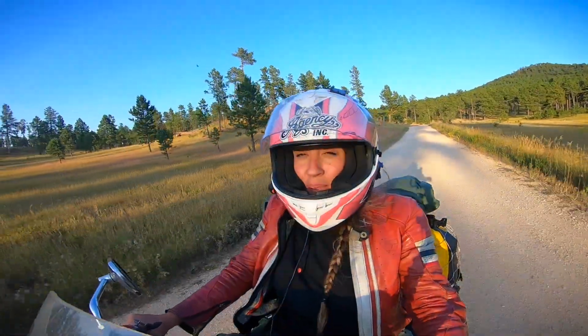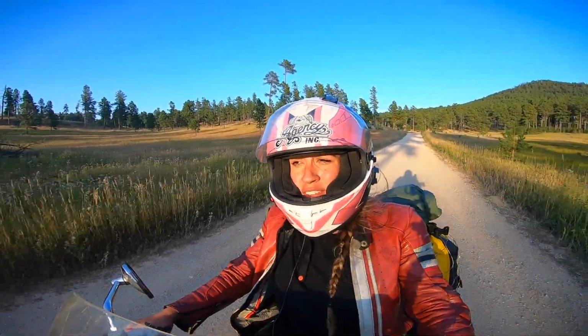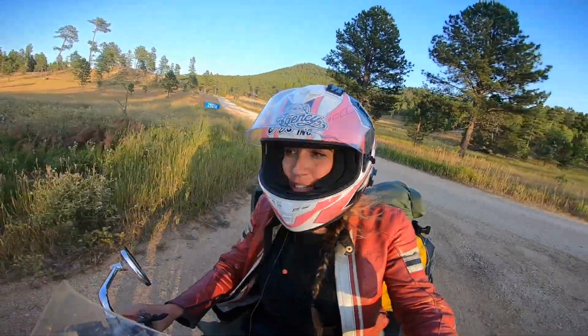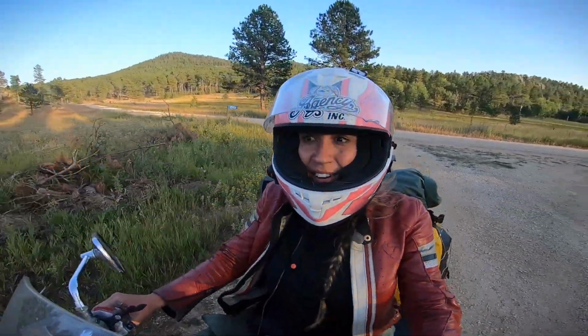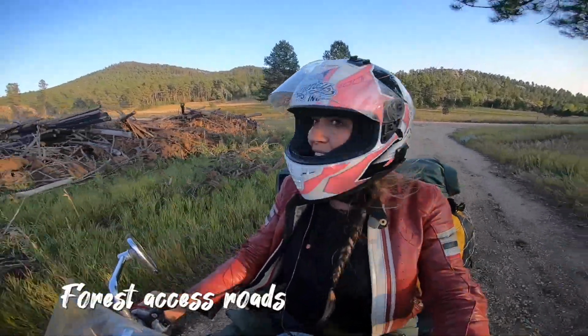I've had people ask me how I pick dispersed camping sites. Well, the first thing is, how do I access them? I'm not on a dirt bike, so I really am restricted to sites that I can find off access roads. So forest access roads, I'm on one right now.